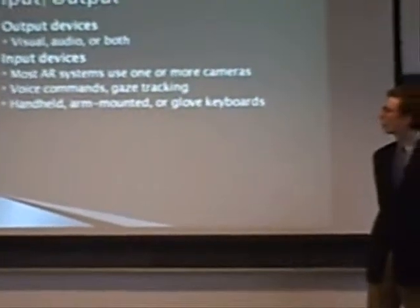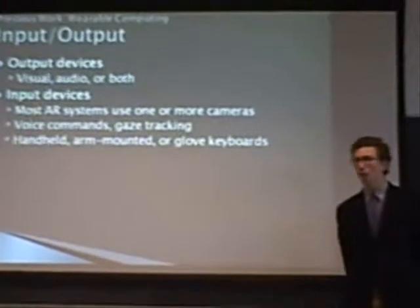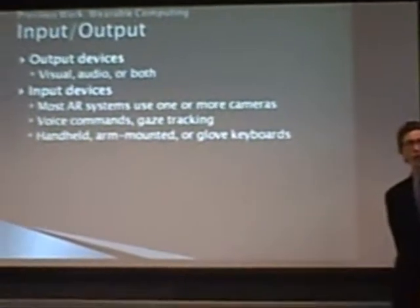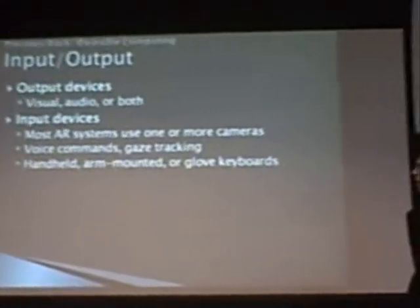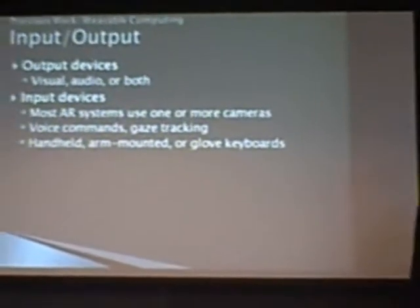And input devices are similarly varied, including most widely cameras for augmented reality, voice commands recognized by a microphone, gaze tracking with cameras, and handheld, glove-mounted or arm-mounted keyboards that can be used.